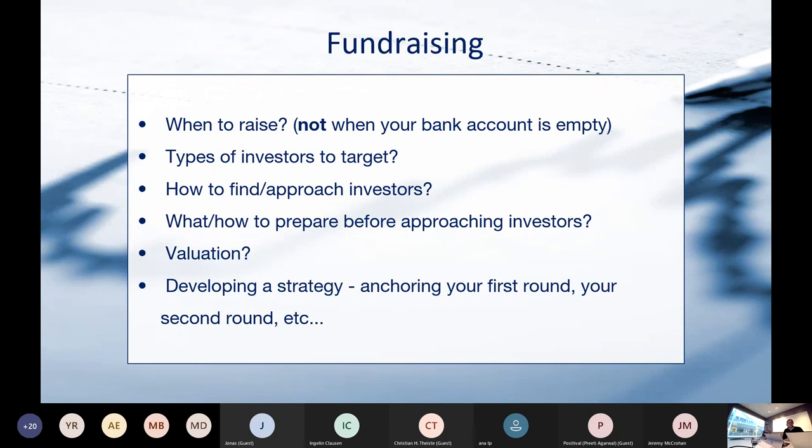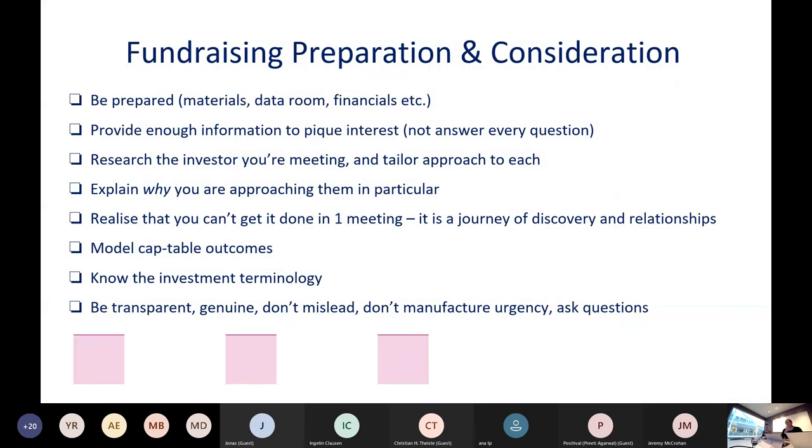Next slide. Yes, please. So I think we've covered a lot of this, so I don't think I'll go through line by line. Camilla, you gave a very good review. I don't think we have much more on the fundraising preparation and consideration, but happy to answer any questions now or later if people want to send emails through or ask questions. So we can go to the next slide.